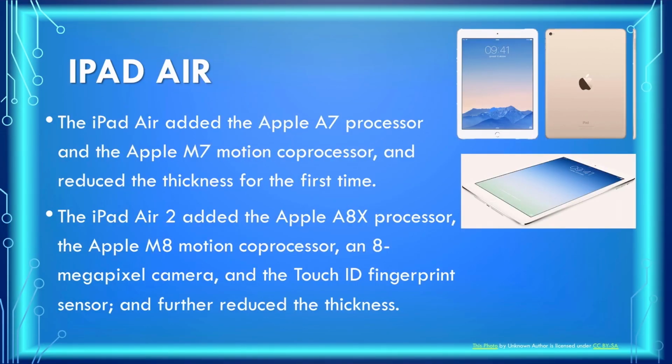The iPad Air added the Apple A7 processor and the Apple M7 motion coprocessor and reduced the thickness for the first time. So the idea of having the iPad Air is that it is thinner and lighter than the normal iPad. From the iPad Air 2, it added the A8X processor and Apple M8 motion coprocessor, an 8-megapixel camera, and the Touch ID fingerprint sensor, and further reduced the thickness. With each generation, thickness is the main focus for iPad Air.